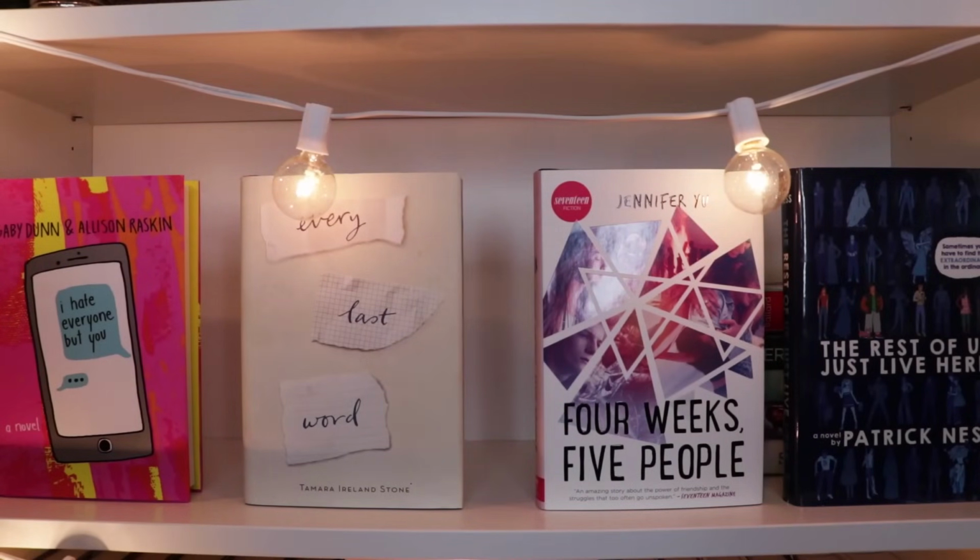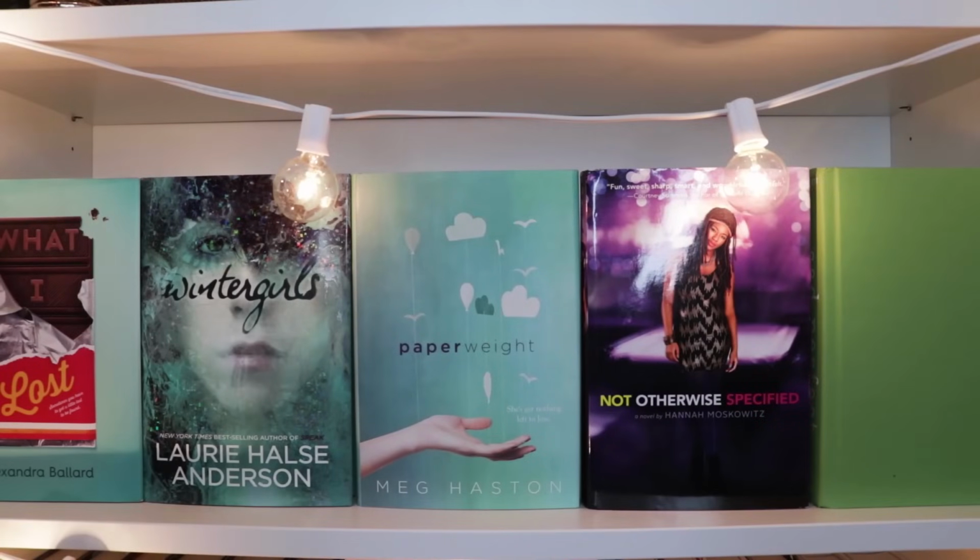4 Weeks, 5 People definitely also has a character with an eating disorder and potentially some other mental illnesses that I am not aware of as I haven't read it. And The Rest of Us Just Live Here also has a side character that has an eating disorder. And closing out my mental health shelf, I have my eating disorder books. So that includes What I Lost by Alexandra Ballard, Winter Girls by Laurie Halse Anderson, Paperweight by Meg Haston, Not Otherwise Specified by Hannah Moskowitz, and Sad Perfect by Stephanie Elliott.